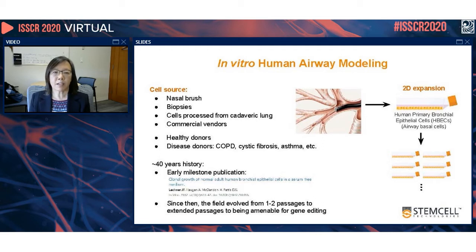The airway epithelial cell culture has 40 years of history. The first milestone publication using serum-free medium to culture bronchial epithelial cells was published in 1982. Since then, the technology has evolved over the years from maintenance of those cells for only 1 to 2 passages, to extended passages, and most recently, this 2D culture system was demonstrated to be amenable to gene editing.